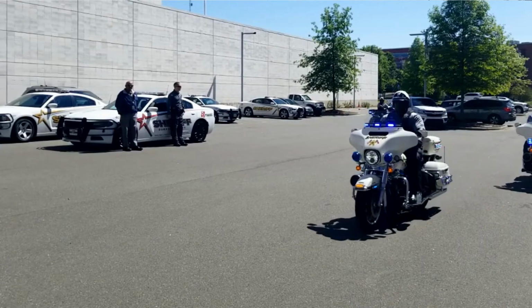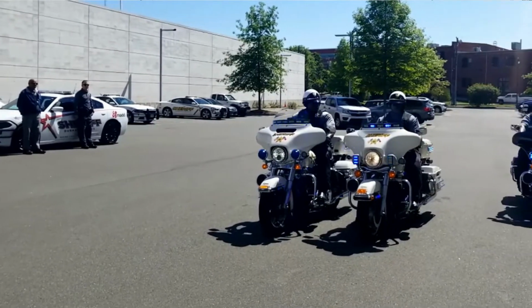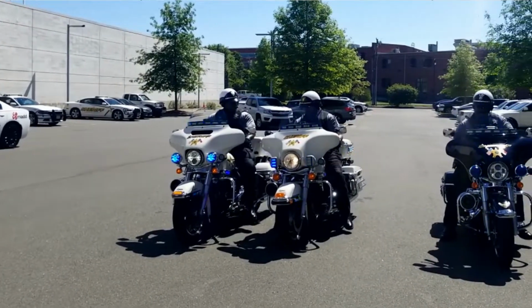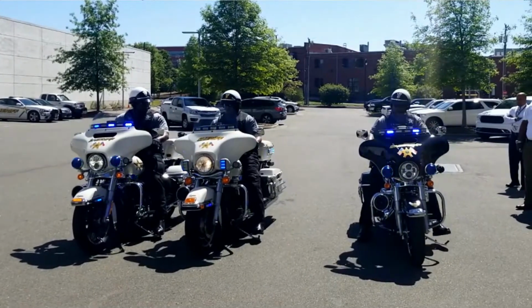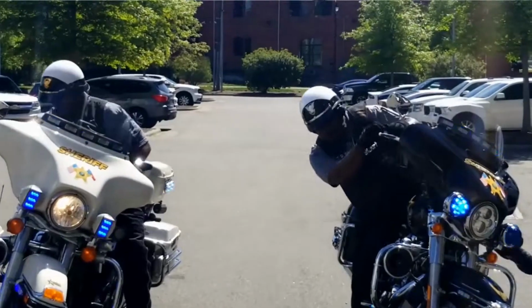Like this one has a key fob where we can park this bike and walk away from it. No one can get on it and crank it up unless the key fob was within 10 feet of it. So the theft system on the bike is an upgrade. The balance on the bike, the speed on the bike, and overall just the look. It's a sharp look for the Durham County Sheriff's Office.